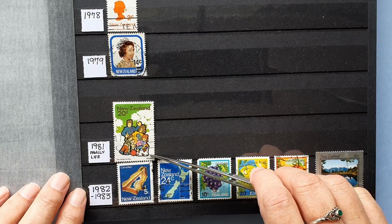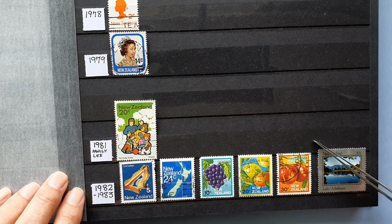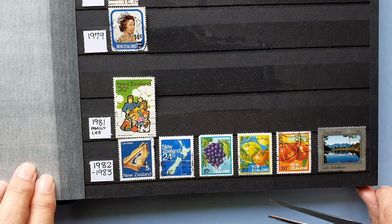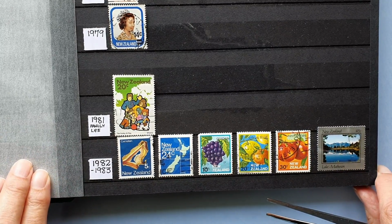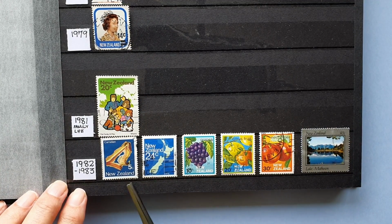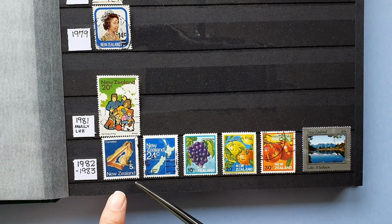And the stamp commemorating family life. This is also a part of a larger set. As I said, most of the stamps are just part of sets. Okay, then in 1982 to 83, a next series of definitives were issued, and with some very interesting stamps.